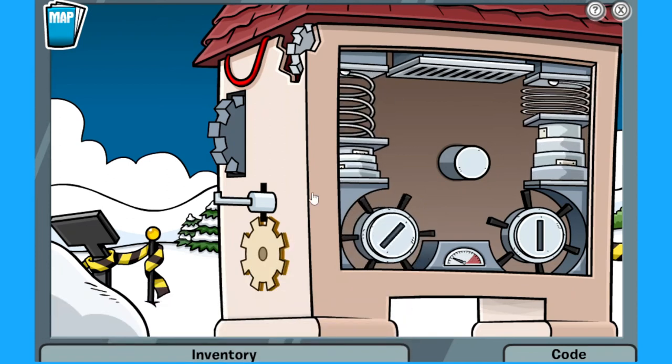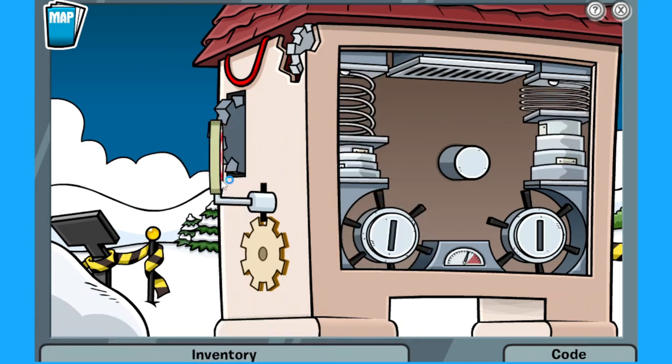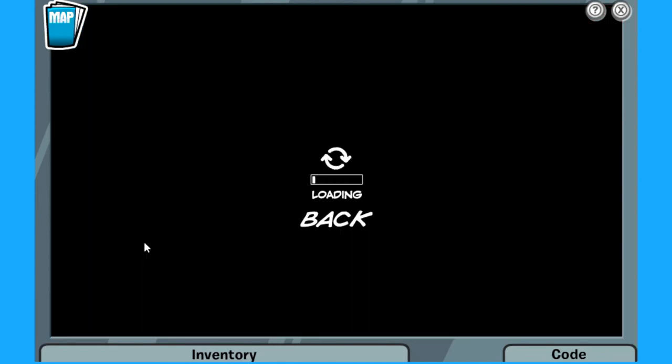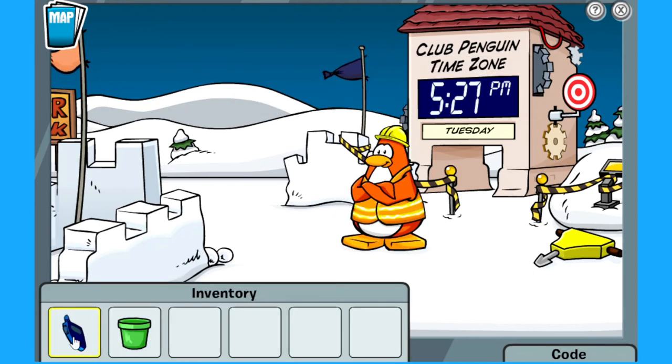So let's put the spring back in here. So we got the spring in here. We got the target in here. Let's put that target up there. And now, finally, we have the gear. So now, there it is. It's all working, hopefully. Yeah, it is. Okay. All right, you did it. The clock tower is running again. Oh, phone's ringing. All right.